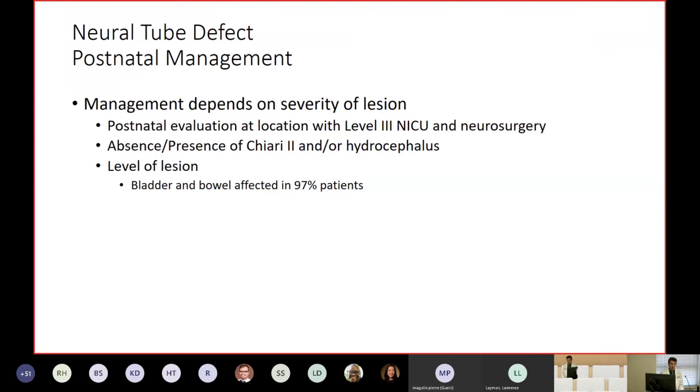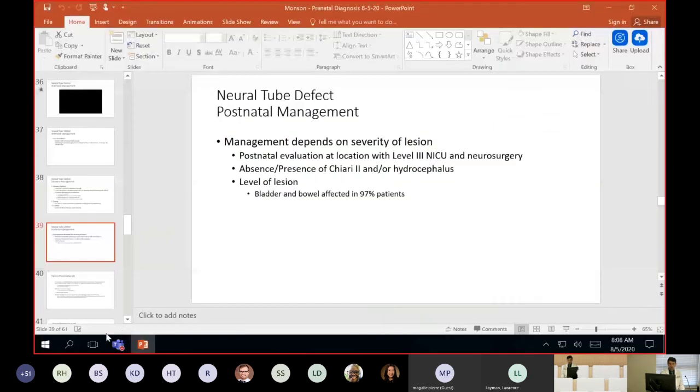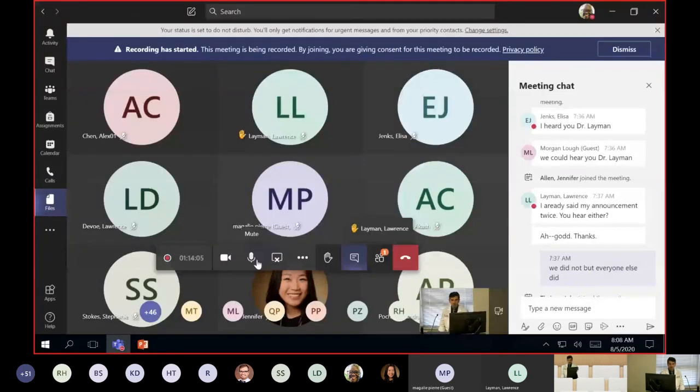Any questions regarding neural tube defects or regarding our patient?